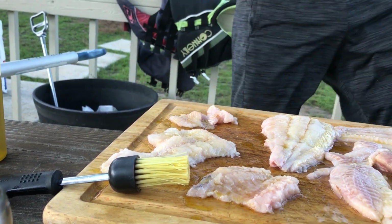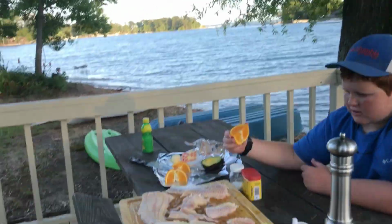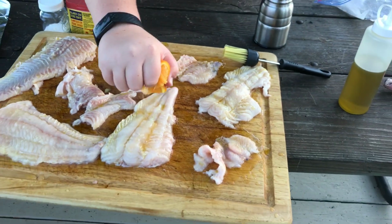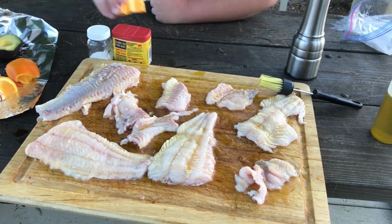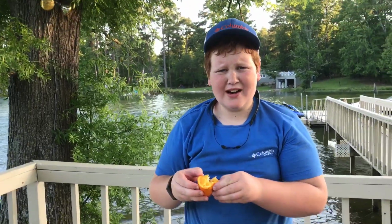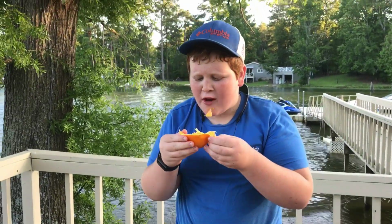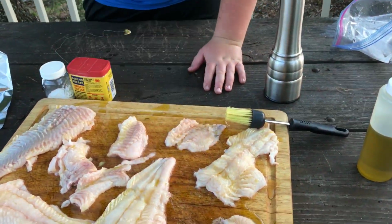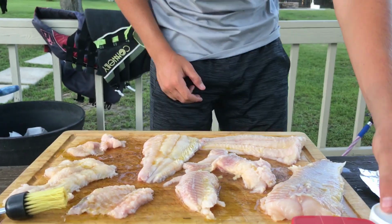And now I'm gonna film Carson doing it. Come here, Carson. Alright, so you gonna take it? Bring it on top of it. True pro. Now he's taking a bite. Why do you use such a good orange? True chef right here. Man. True chef. Okay. Now you film, put the orange down. I'm eating my orange, shut up.